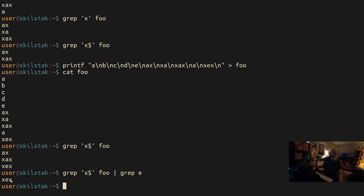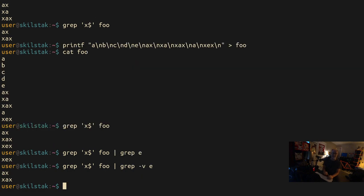The reason I'm showing you this is because this is called a pipeline. This is when we're transforming the output as we go. You can actually do the reverse of this. You can say, I want to show anything that doesn't have an E in it: grep dash V. It's going to take you a while to master all the many options to grep, but those are the ones.